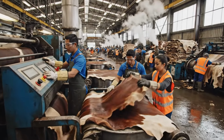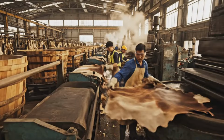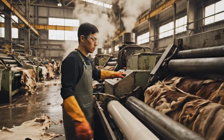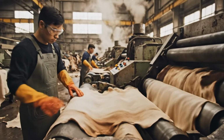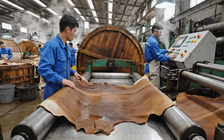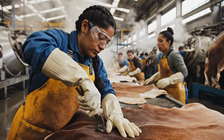This scene depicts step 84 of the leather production process. This scene depicts step 83 of the leather production process. This scene depicts step 81 of the leather production process. This scene depicts step 80 of the leather production process.